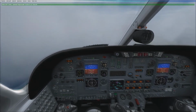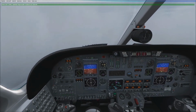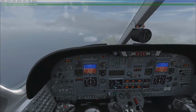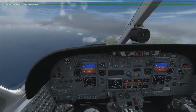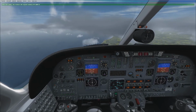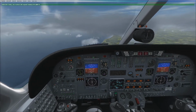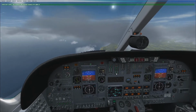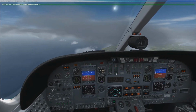There we go, so just been cleared over to approach control. Approach control, EJA 3546, with you on flight level 80 for 2000. EJA 3546, expect vectors to final for the approach to runway 09, via 09, expect runway 09. Cleared via vectors, runway 09. I don't think you could have said 09 anymore then.